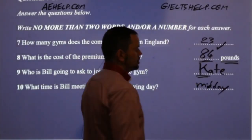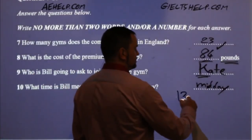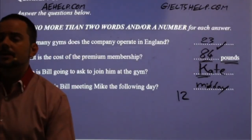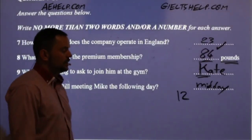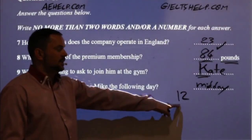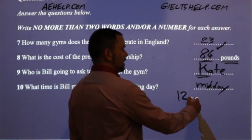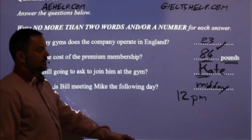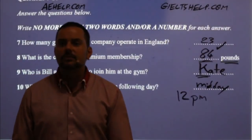Now, remember, students, that if you just write 12, then you might not get the mark for that, okay? Remember that unlike much of the world, in the US, Canada, and in some places, we work on a 12-hour clock, so this isn't clear if it's midday or midnight. So it's better to write 12 p.m. If you're going to write 12, then include p.m., write midday, or you can write something else.